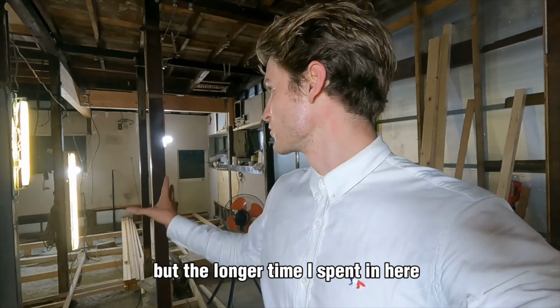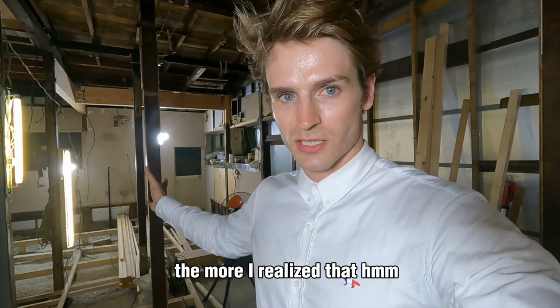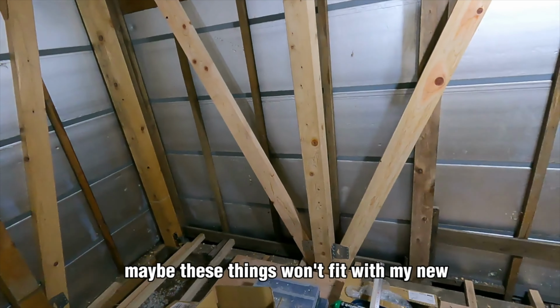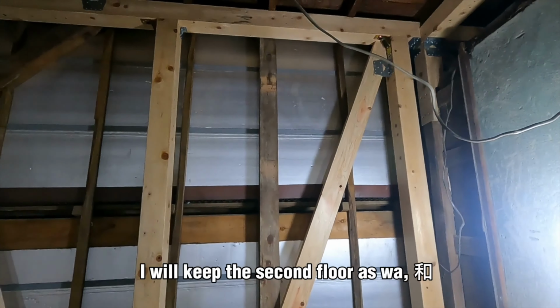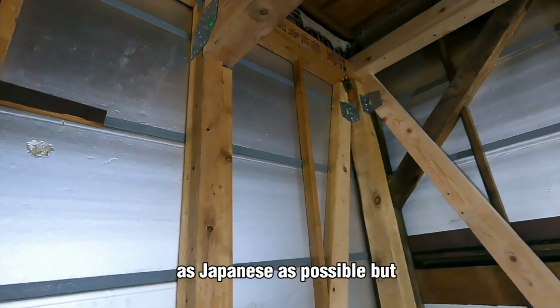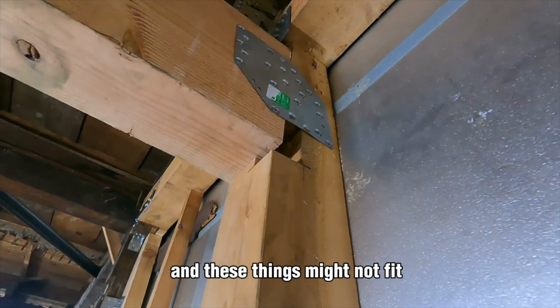But the longer I spent in here, the more money I spent in here, the more I realized that maybe these things won't fit with my new modern design on the first floor. I will keep the second floor as Japanese as possible, but the first floor was gonna be a Scandinavian floor, and these things might not fit.